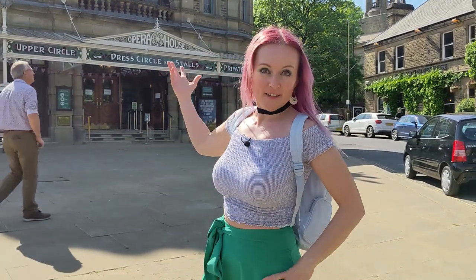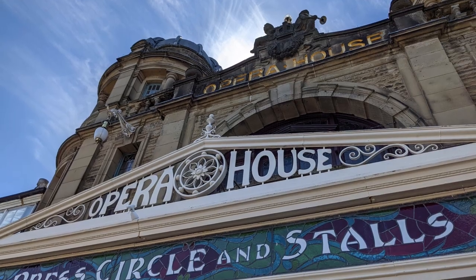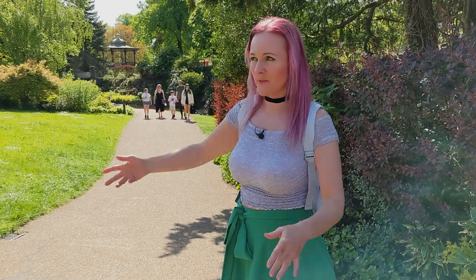What are those very Victorian things in Buxton to see or to do? Well, to start, the Opera House, of course. Then, of course, the gardens with the ponds here and the pavilion with a conservatory.